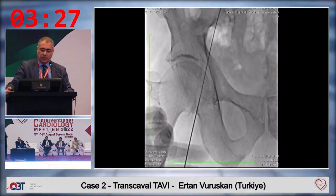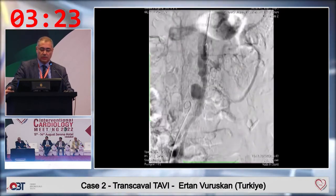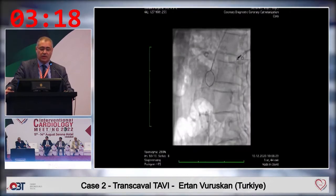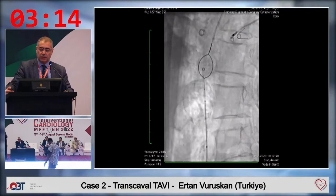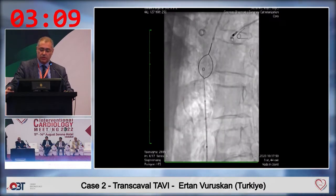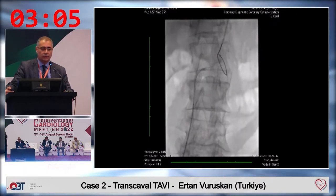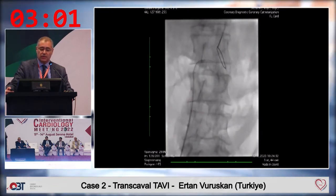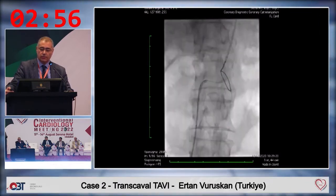This is the femoral puncture. This is the simultaneous aortogram and vena cava gram. We placed the gooseneck snare from the left brachial artery, and we tried to centralize it in orthogonal projections. First, we tried the calcium-free window above the AAA. We easily crossed the vena cava wall, but we couldn't cross the aortic wall.